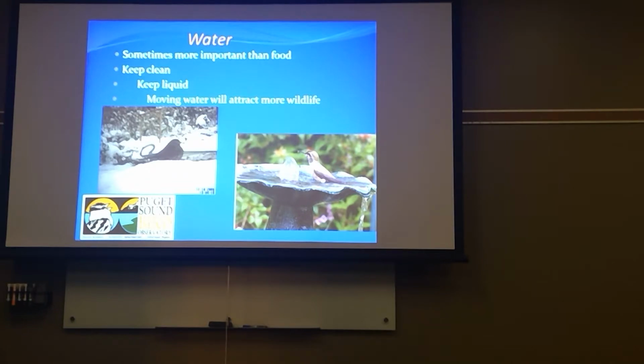So again, we have winter and summer. Summer, you need to rinse it or clean it once a week, unless it's a running one. And if it's moving, you don't have to clean it as often. Because what you want to do is keep from having mosquitoes. But it takes a week for the mosquitoes to actually be laid and hatch. So you're okay with that. In the wintertime, you mainly need to keep it clean, and you need to keep it liquid.